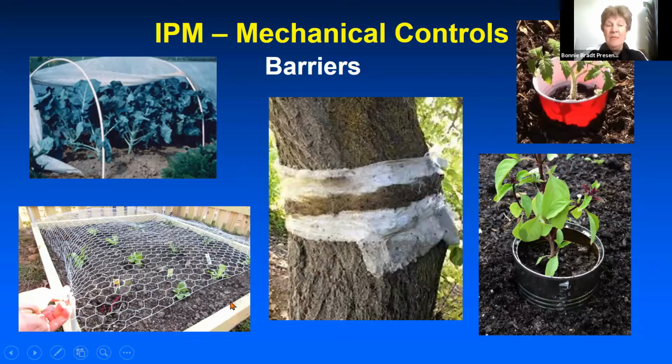The rabbits may still be there, but at least they won't be getting the baby plants, which are, again, some of the most susceptible. I'll then move over to this big picture in the middle, which many of you may know is tanglefoot applied to the trunk of a tree.